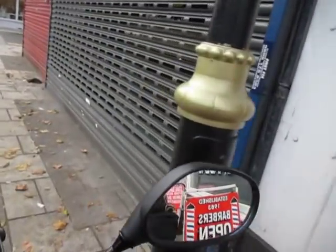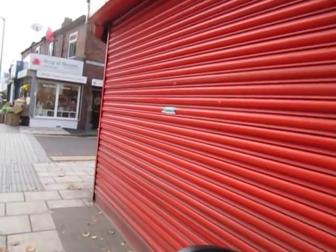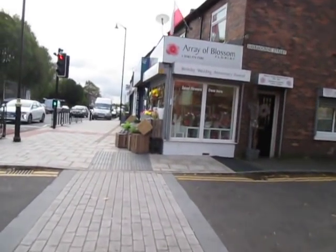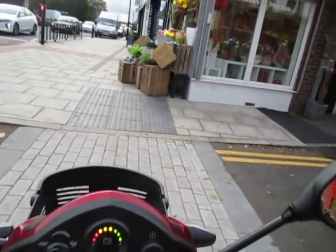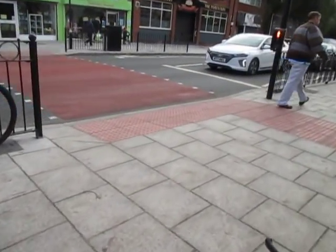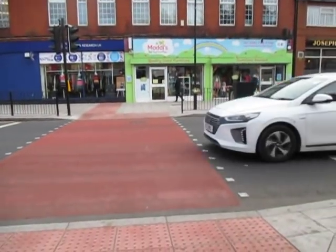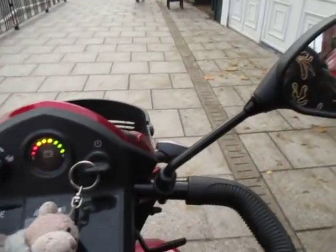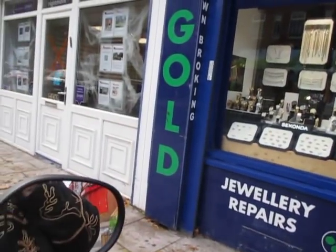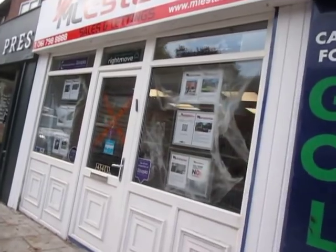And this is a bar, but it's closed at the moment. And this is Bargain Booze, and it's closed at the moment. Then we've got Array of Bloom flower shop. And that's the pedestrian crossing, which I've just missed. So I'll go down to the next one. Those are charity shops, a bit like your thrift shops, but they don't sell furniture. We've got a jeweller's. Hope I'm not making you dizzy. And that's a letting agency, you know, for houses.